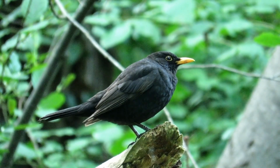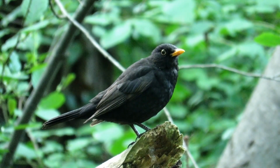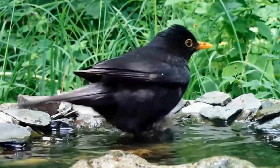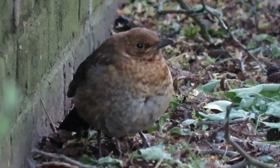The blackbird is the fourth most common garden bird in the UK and is also a familiar sight around parks and woodlands across the country. Despite their name, only the males are truly black, females are dark brown, and the young birds have a more mottled brown colouring.